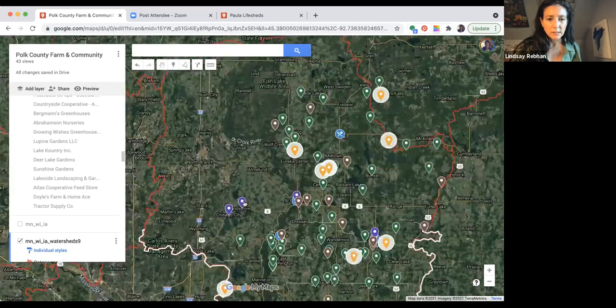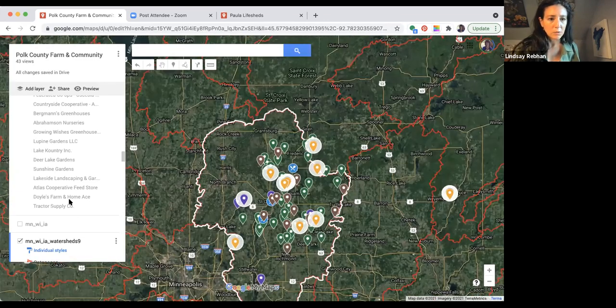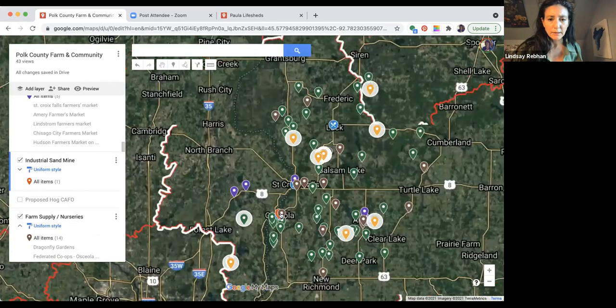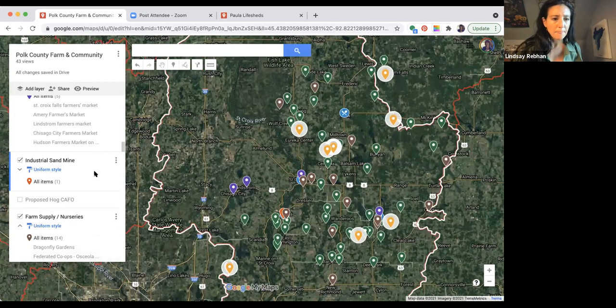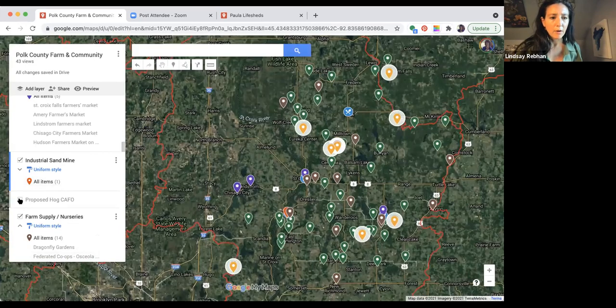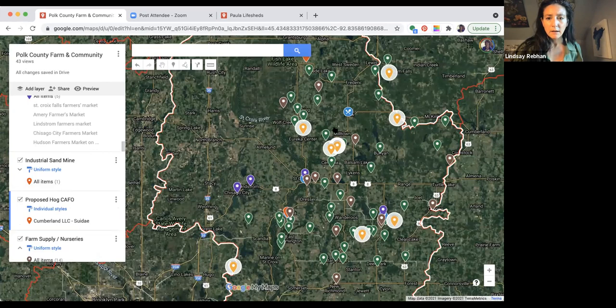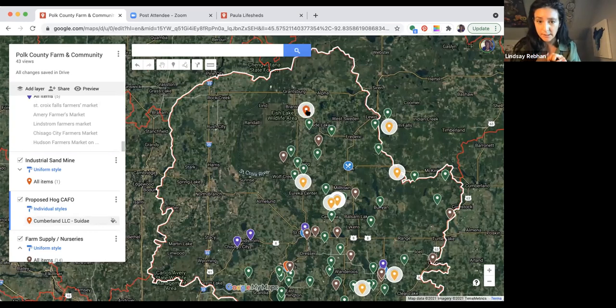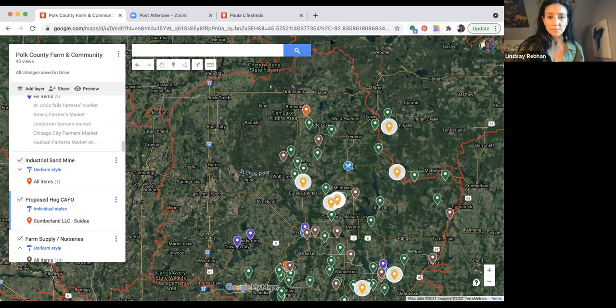And so there are two threats right now to this watershed. We have an industrial frac sand mine, which I labeled in red, right there in Osceola. And then we also have a proposed hog CAFO, also in red, up here in Trade Lake. And so we're using this to really find out who is going to be affected. If there's a spill, what farms will be affected, whose water will be affected. And it's been a great organizing tool.